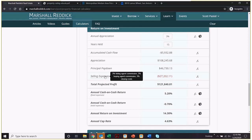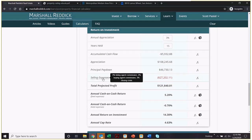Selling expenses. You can see I've hovered over the selling expenses tooltip, and it says 3% for the listing agent fee, 3% for the buyer's agent commission, and an additional 3% for closing costs. Now this is also an estimate. We factor a very conservative number of 9% of the future value of your property.